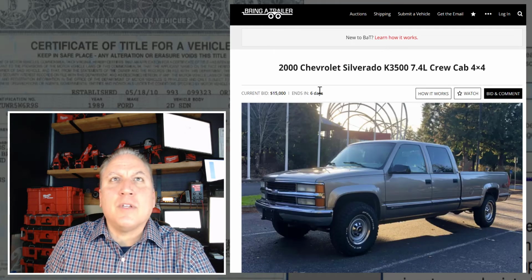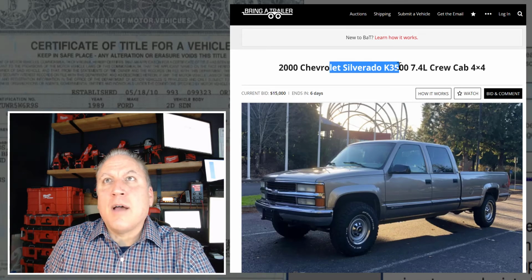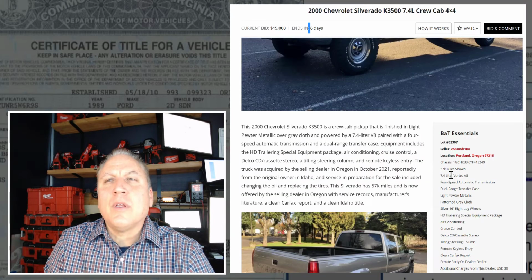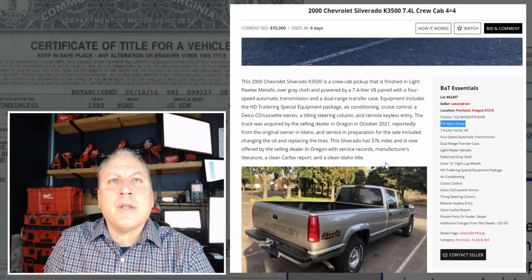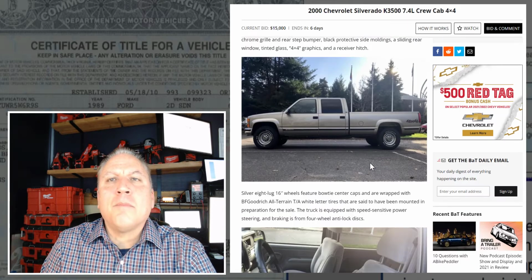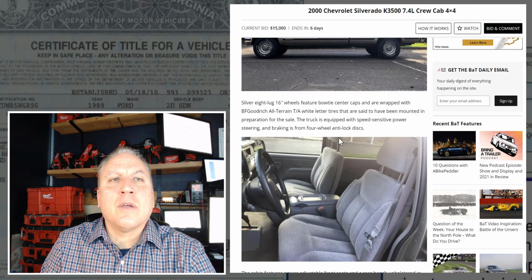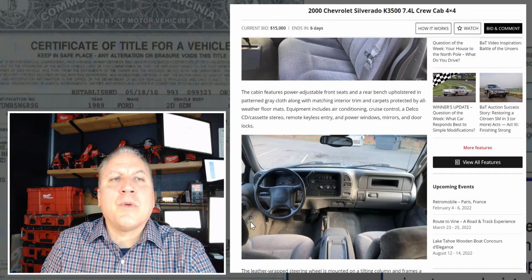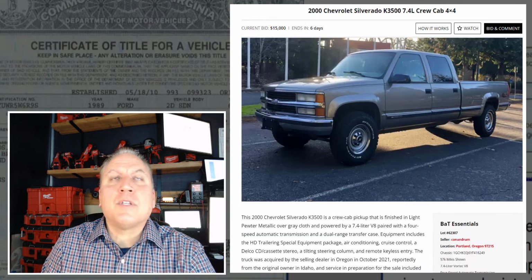Here's a 2000 four-wheel drive Chevrolet. This is a crew cab. Now it's only at 15,000, but it's early on. This still has almost a week to go, and this one is showing relatively low miles. It's in Oregon, but it has an Idaho title, so we'll talk about titles in a minute. Long bed. It's a really long truck. Looks like it has power equipment. Yeah, power windows over here. But this is what's going on with these trucks.